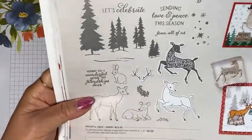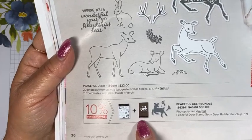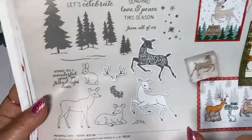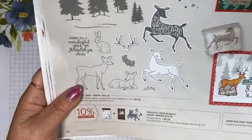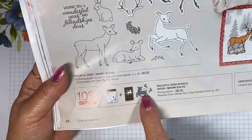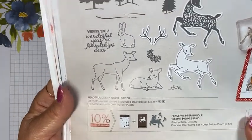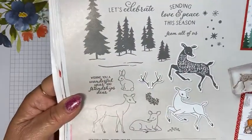Okay, this is Peaceful Deer, and it comes with a punch if you want to bundle it together. Look how cute this is with the bunny, and just cute. And I will be showing you a paper that coordinates with this that you can get for free in the Sale-A-Brations. And the punch will cut out one of the designs in that paper. So this is called, again, Peaceful Deer. It's got some really nice trees in there too.